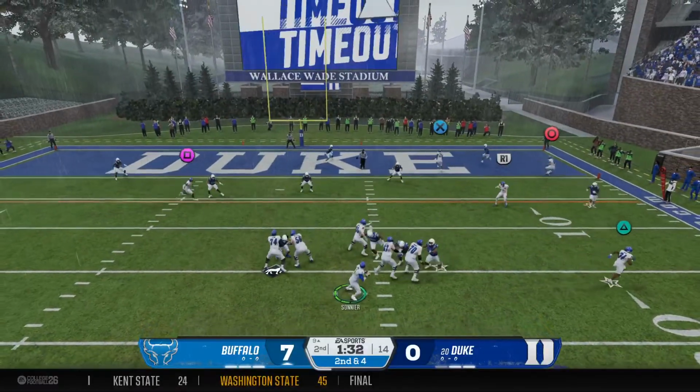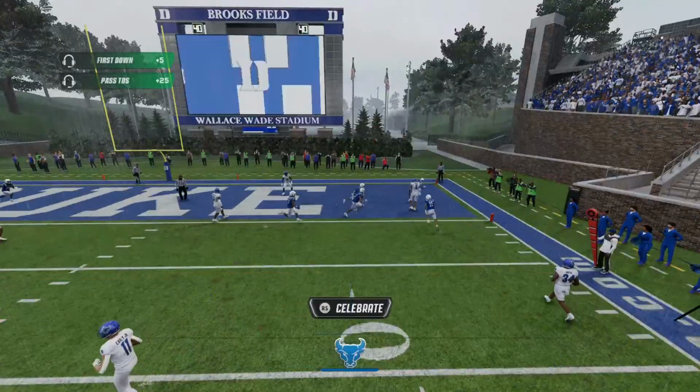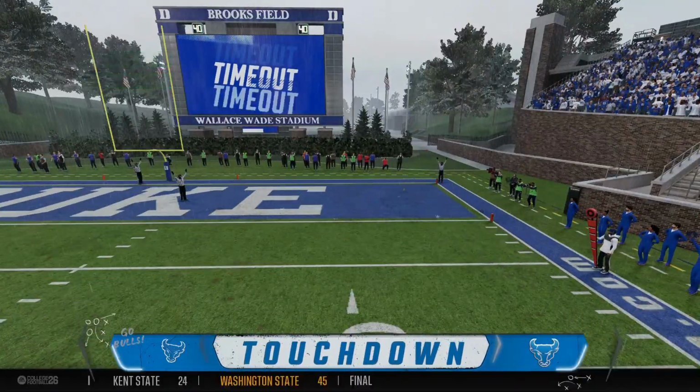Quarterback looking to throw it on second down. Looking to the end zone. And he makes the catch. Touchdown.